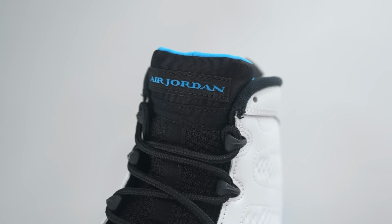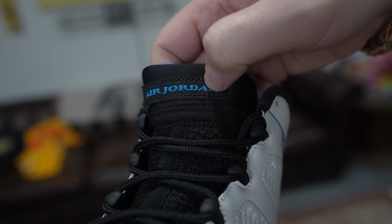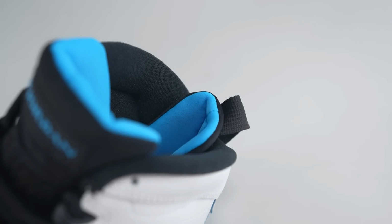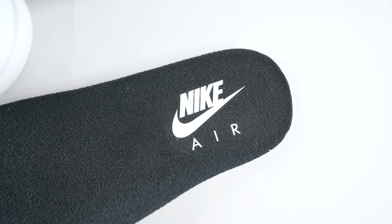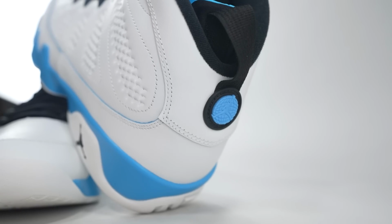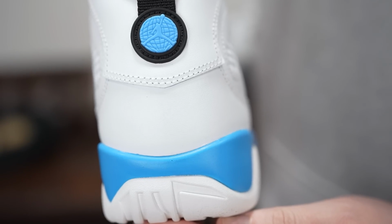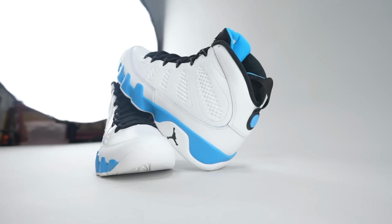We've got a black mesh tongue, Air Jordan in the powder blue, as you can see. Black rope laces, black ankle collar. You got a powder blue booty on the inside here, and I love the Nike Air insole. Always a beautiful touch. Pull tab on the back with the Globe logo in blue. You will notice there is no 23 on the heel. Most Jordan 9s do have that 23 stitched into the back. Apparently the OG pair of these did not, so these do not.